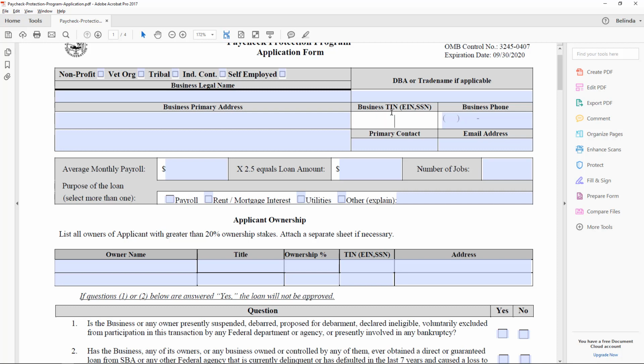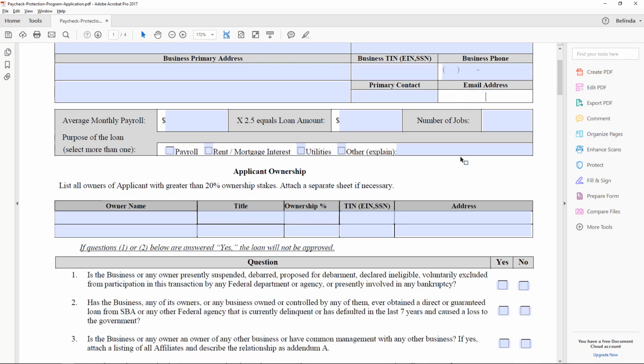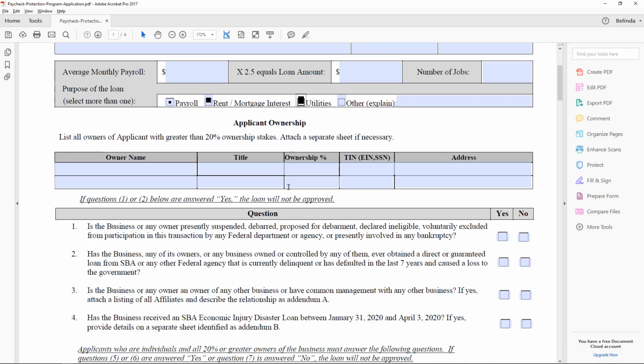Here's where you're going to drop in the average monthly payroll. Okay, and then you're going to multiply it by 2.5 to come up with your loan amount. The number of jobs is where you're going to list the number of full-time employees that you have. You're also going to check off how you plan to use the loan amount. You're going to list the owners who have a 20% interest or higher stake in the business.